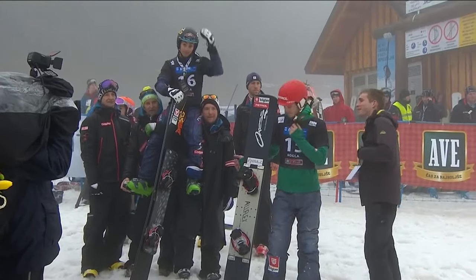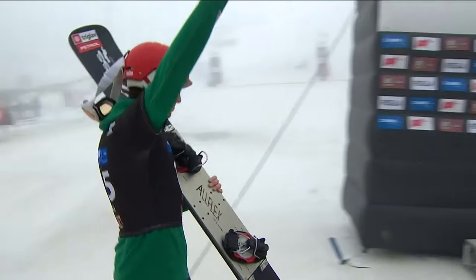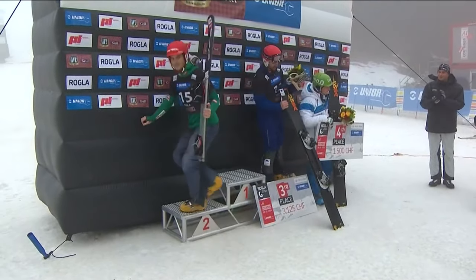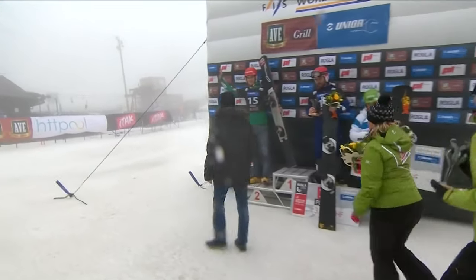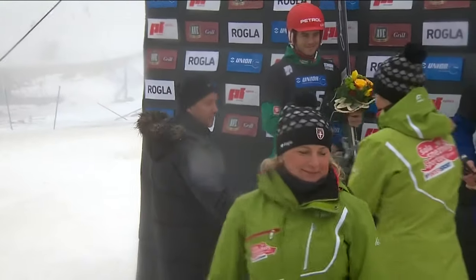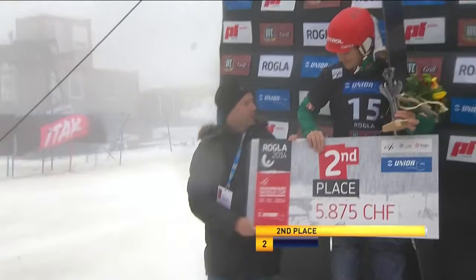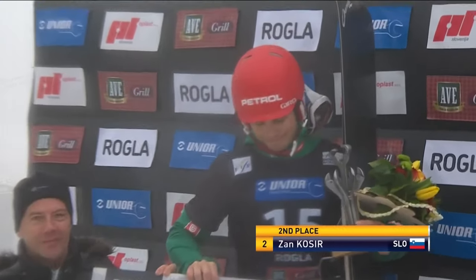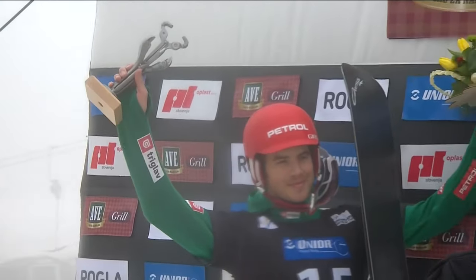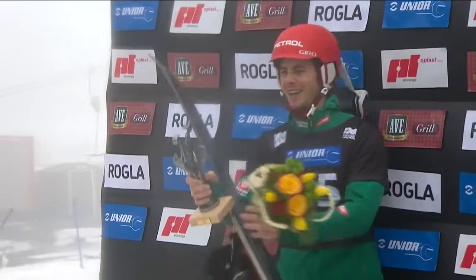Second place today from Slovenia. This will be the loudest cheer of the day, I think. It's Zan Kozir on the podium again, on home snow. Very popular podium here indeed. So Kozir smiles with the cameras. Quite a few Slovenian press in attendance today, so this will be on the back pages of the Slovenian newspapers. Of course, it's a nation that absolutely loves its winter sports.